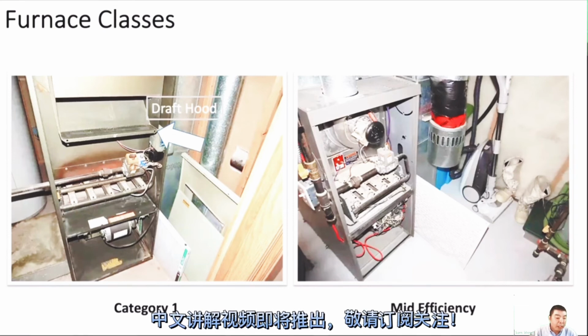To determine the efficiency is easy. If we ask how many percent efficiency this furnace has, we just look at the nameplate. It should tell us the input. Normally it's 100,000 BTU. So input is 100,000 BTU. If the nameplate says output is 80,000 BTU, that means this furnace efficiency is 80 divided by 100, which is 80% efficiency. We simply divide the output by the input.